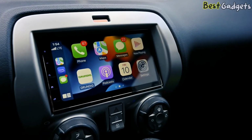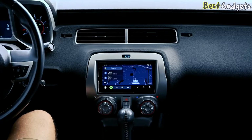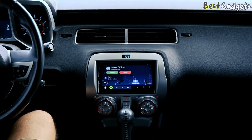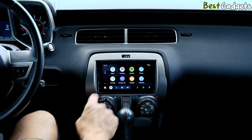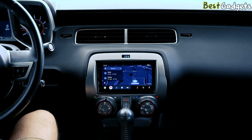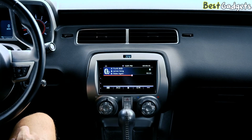The multimedia receiver allows you to safely use your phone on the road with Apple CarPlay or Android Auto for hands-free calling, messaging, access to your favorite music apps like Spotify and Pandora, and navigation apps such as Waze or Google Maps, without having to reach for your phone. It also offers Bluetooth connectivity for wireless phone connection and audio playback.